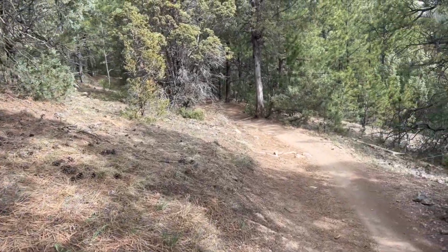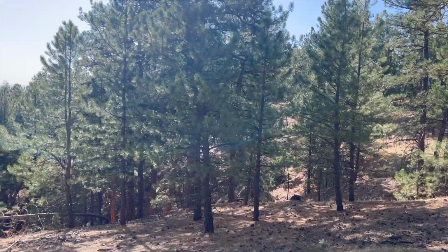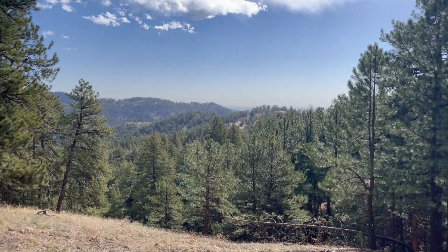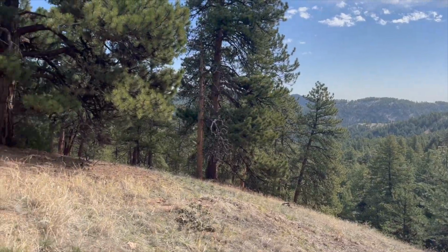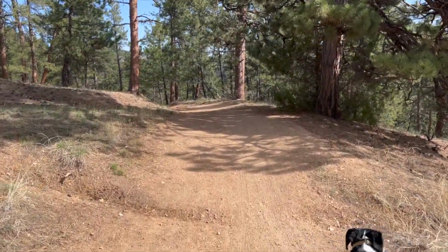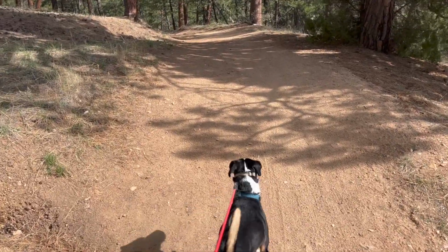We are just passing the first mile. I met a woman at the trailhead who also recently relocated to Colorado. She was telling me this is one of her favorite local trails. And I've only been out here for just a little bit, but I can already see why. It's gorgeous.